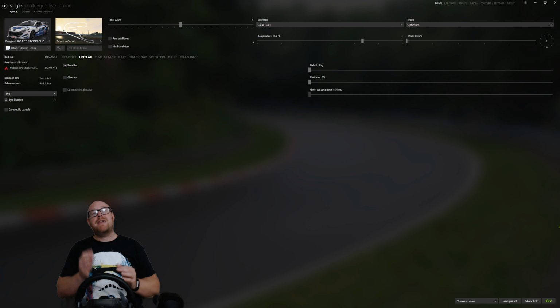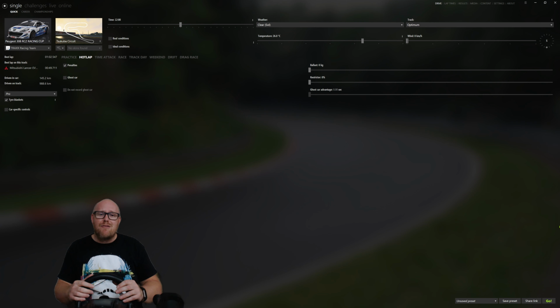And I actually found the AI were pulling lap times in the 1 minute 1.5 times. I just can't do that. Maybe a proper racing driver could get way faster than I can around the track, but with my limited racing driver ability, that's the quickest I've got out of the car yet.